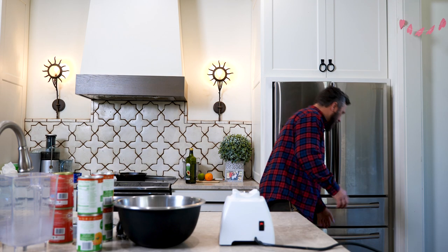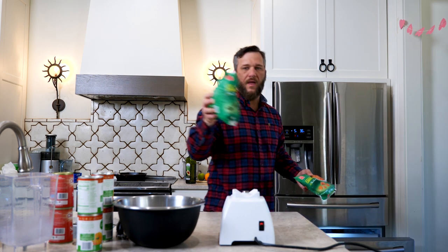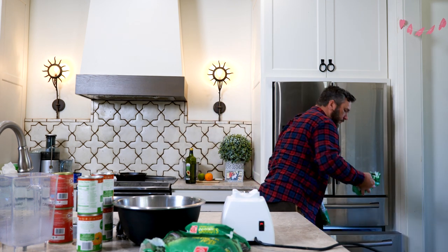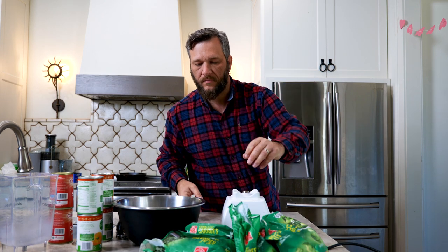What I wanna get into is raw treats and a raw dog food diet for your dogs. I'll go into all this, but let me go ahead and start getting the stuff out so we can start working on this. I've got spinach. I've got carrots. Green beans and broccoli.